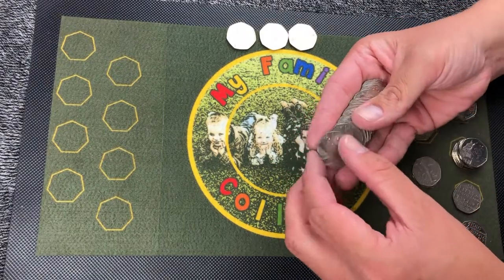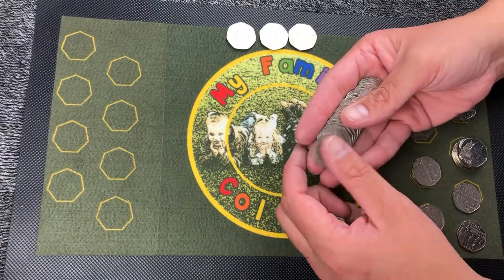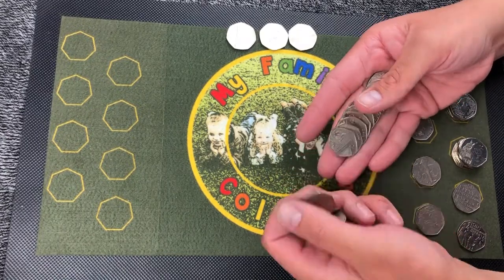I'm trying to think. I said to someone that I would do a trade for a wrestling if I found it. Might have been Carrick. I'll need to contact Carrick actually. If not, then it goes into the spare tub.